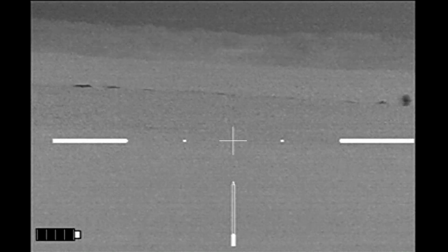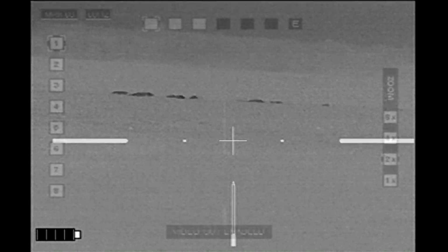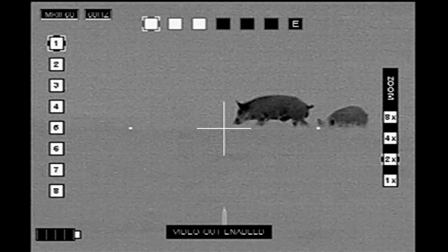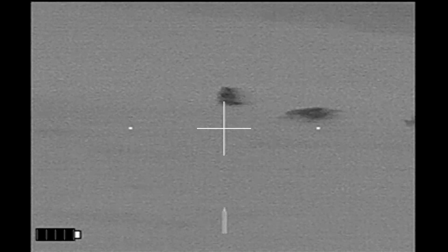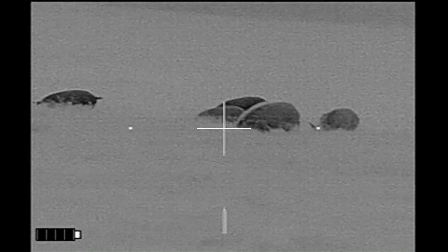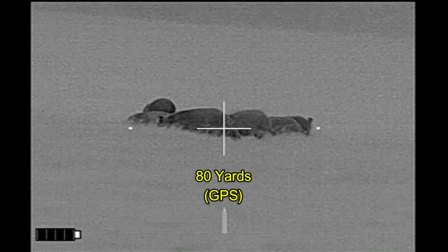So here I've gotten closer. There's a low tank dam in front of me, and the hogs are behind it on the other side. And here I've moved up to the edge of the tank dam, looking over the water. And again, I'm looking for a sow to shoot. And as this hog gets out of the way, this was one that I've identified. Here we go.